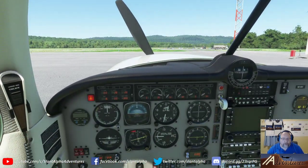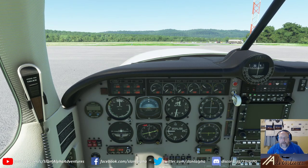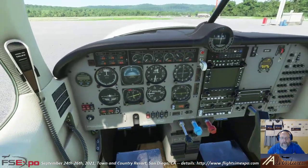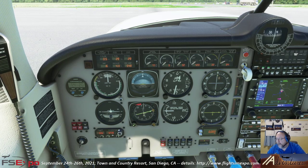Used to be kind of a sim joke, but now there's always kind of people walking around in flights in 2020, and you want to make sure you're not about to decapitate anybody. There we go. Oil pressure does indeed come up right away into the green range, so that's good. We can shut the boost pump off, and all the other temps and pressures are starting to move into their normal range. We get the battery and the alternator on.